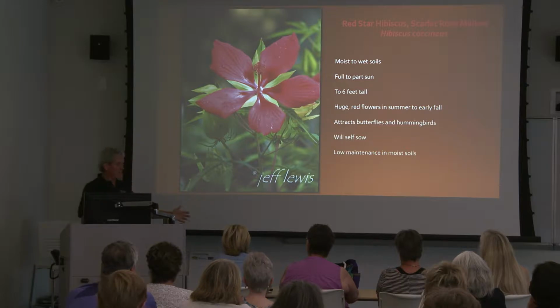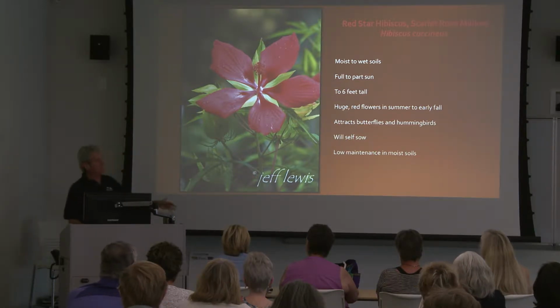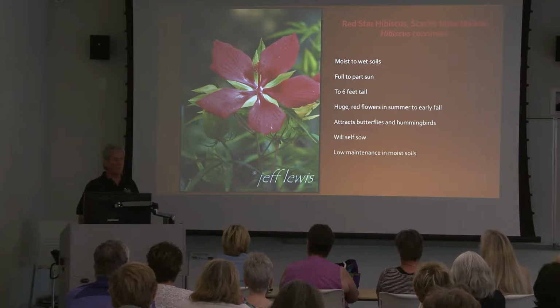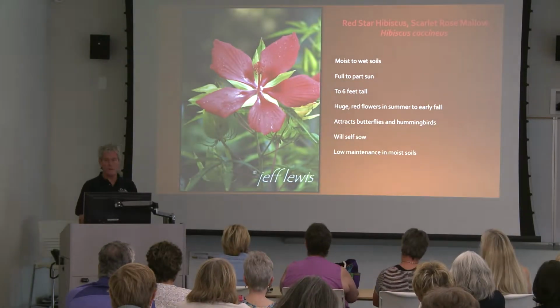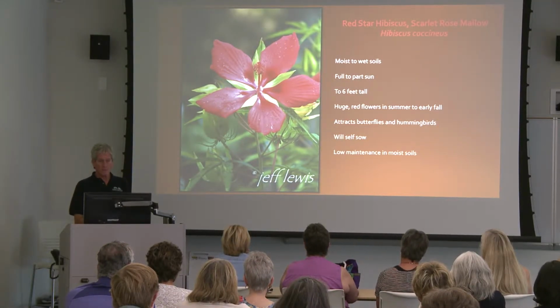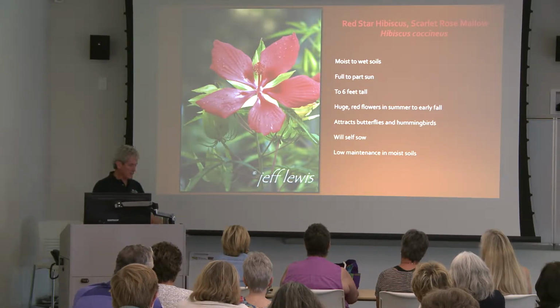You can grow it in your perennial border. You can grow it right in your regular average soil. It might want water once or twice if it gets really, really dry, but it's not a high-maintenance plant. It's a low-maintenance plant. It does prefer moist soils if you happen to have a moist garden. It's herbaceous. It dies to the ground each year.